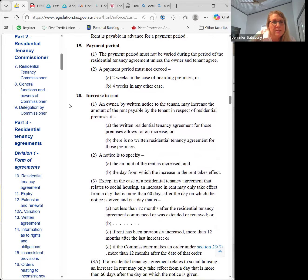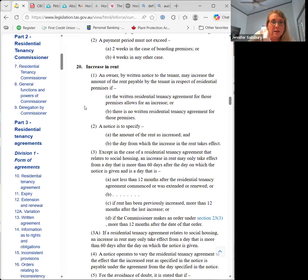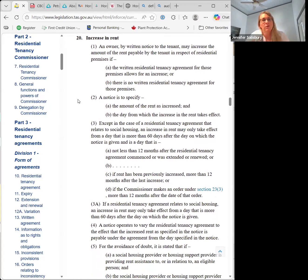Okay. Increase in rent. Here, this is good. So an owner, by written notice to the tenant, may increase the amount of rent payable by the tenant in respect of residential premises if the written residential tenancy agreement for those premises allows for an increase, or there is no written residential tenancy agreement for those premises. Basically, there's no lease. So either it's agreeing to have a rent increase in the lease or there is no lease. And then the notice is to specify the amount of rent as increased and the day the rent increase takes effect. Now, it looks like you've got to give proper notice, which is standard as a landlord.